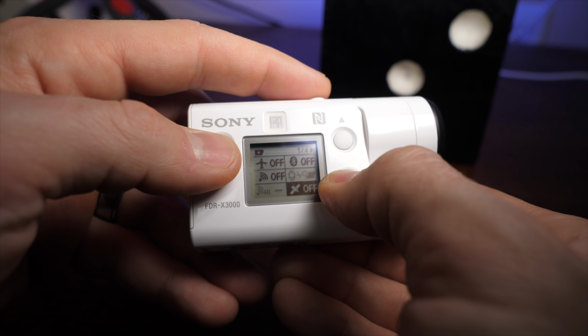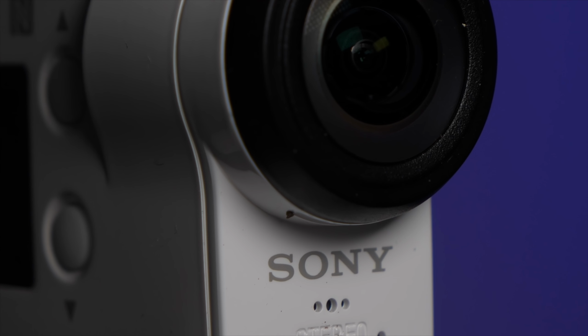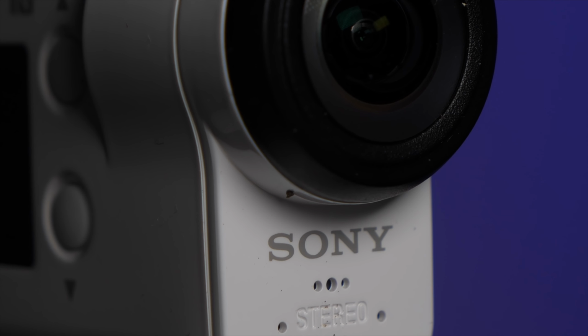Something I want to hone in on, again, even though we already mentioned it outside, is if you want to use an external microphone with the FDR to get the best results, you need to turn off Bluetooth, Wi-Fi, every internal connection. It needs to be set off because for some reason it causes weird things to happen to your audio.